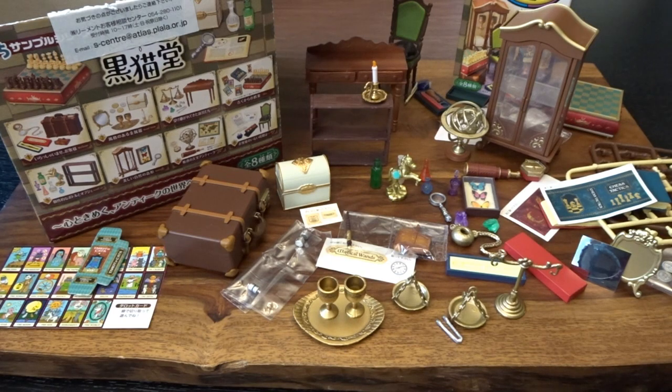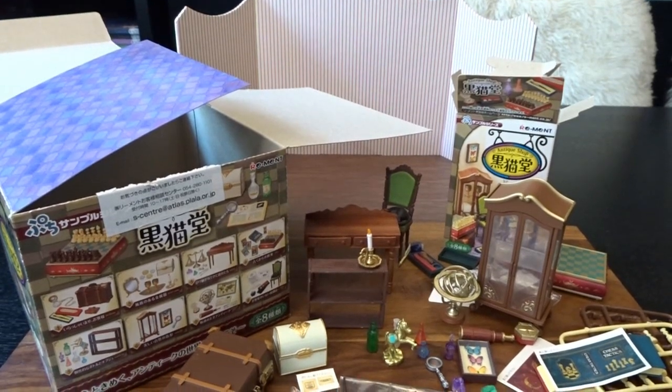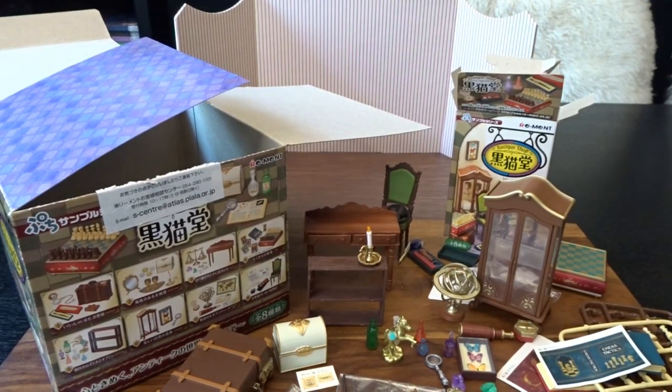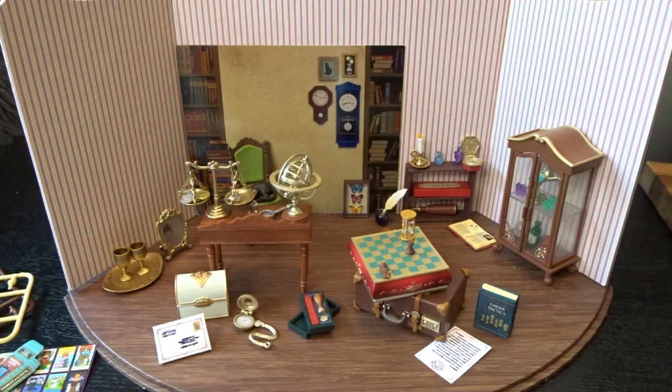I absolutely love it. I will also go ahead and cut out some of the items from the box here to save for later, just in case I need them when I'm setting up a little miniature room. So now I'm going to go ahead and get this all set up in my little room box, and we'll take another close-up look. I have most of the items from this Re-Ment antique room set up here.